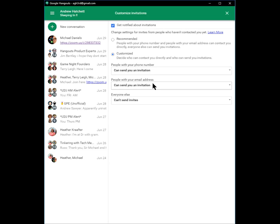Now, this will cut down some on engagement because it means only people you already know will be able to contact you through an invitation. You can share that any way you want with people, but it's your responsibility. Nobody can actually just, if they get your name accidentally, you don't have to read the invitation.